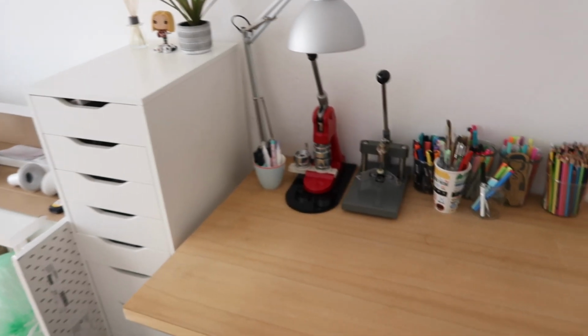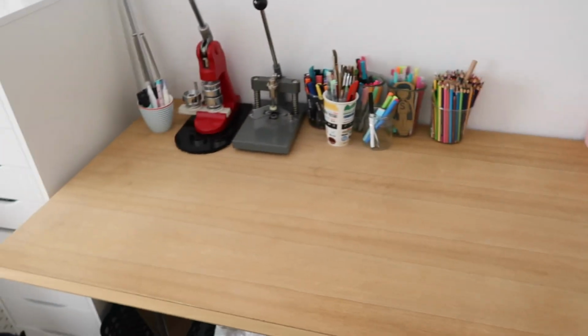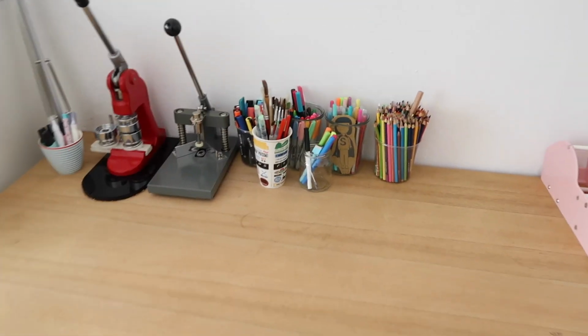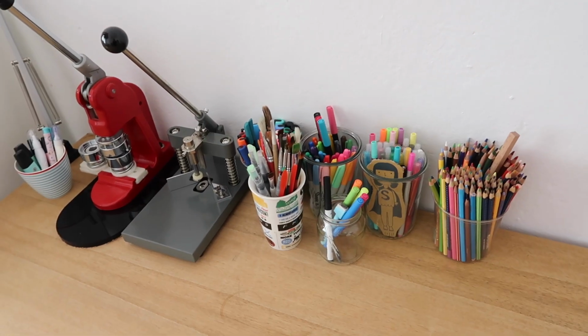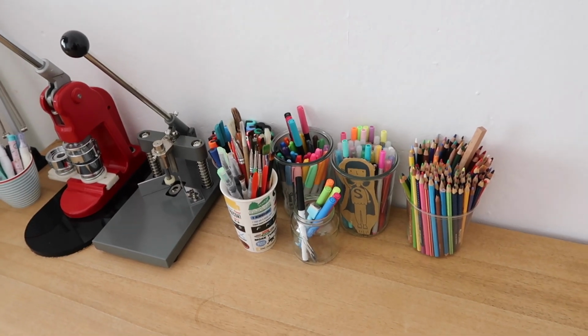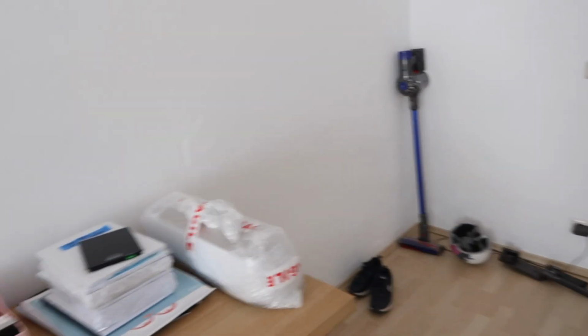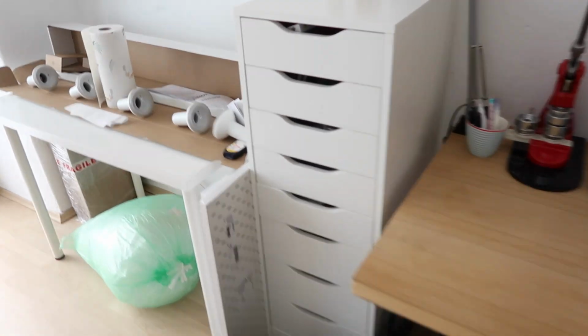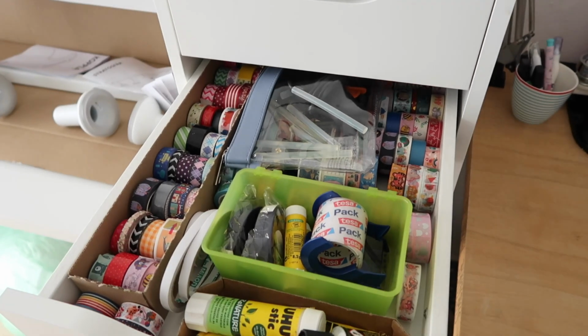So for today, I think I've done enough with unpacking and unboxing. Right now I'm putting this stuff here, but I don't know if I will keep them there or I will put them somewhere else when I will have the shelf and all of the stuff. But anyway, I managed to fill the drawers.